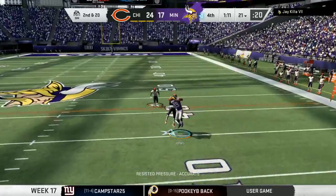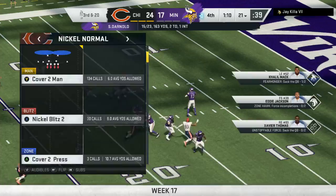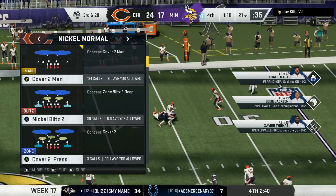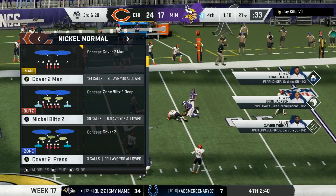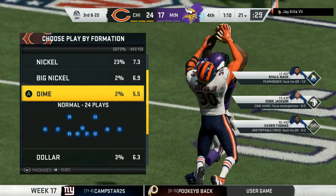He's back to throw. And that is incomplete. A lot of force bearing down on him there. He could not hang on. It's 3rd down. Back-to-back big plays defensively. First the sack. Now they force the incompletion on 3rd and long. Things looking pretty good for them.